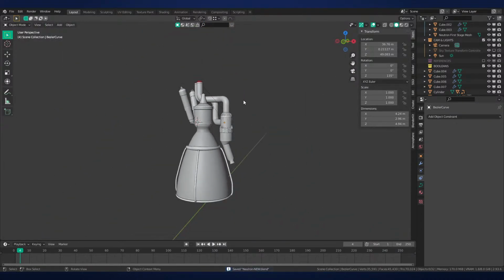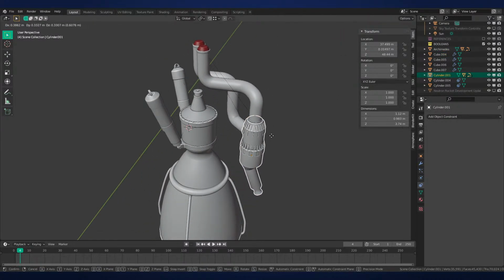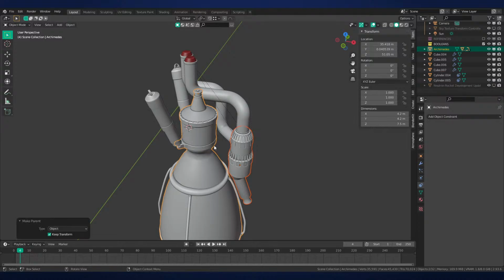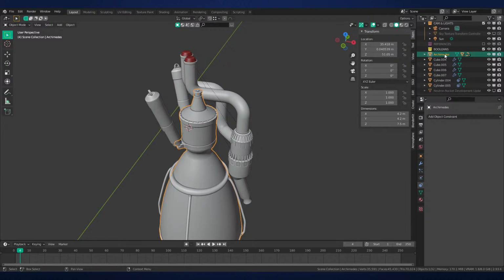Don't worry about it. Now we have an engine. Let's call this one our engine. No, what's it called? Archimedes or something? Is that how you spell it? Archimedes. Yeah, that's correct, I think. We'll parent this to the engine as well. So now it sort of follows it, but the pipe shouldn't. But that's fine.